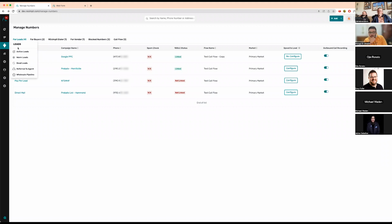As soon as the lead was created, it sent me a text message on my phone, or everybody that I selected, with the new lead, the lead name, the property address, and the lead source. In this case, test lead, 5364 Fredericksburg Road, and it came from my Google AdWords PPC, from the primary market. So I know I have this information.